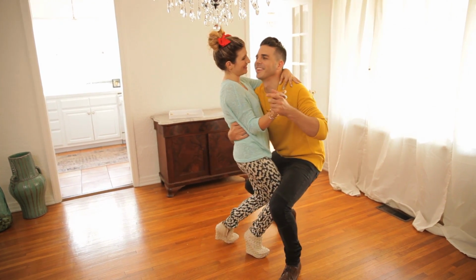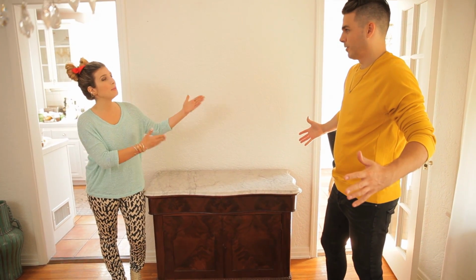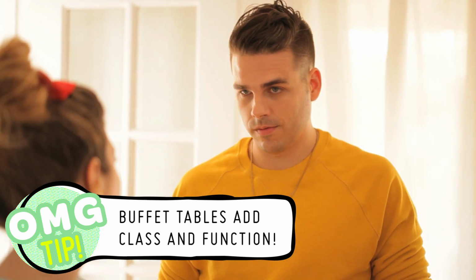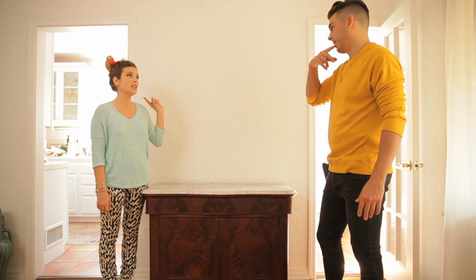Oh, okay. I'm so glad that this fits here. It fits perfectly. The lone hutch. This will be the buffet to our table. So this will be kind of like the buffet area. We'll have the table. We'll need room for the chairs. The hutch is a piece that I've had for a while. It's an antique. It has a really beautiful marble top. So I'm glad that it fits perfectly on that wall.